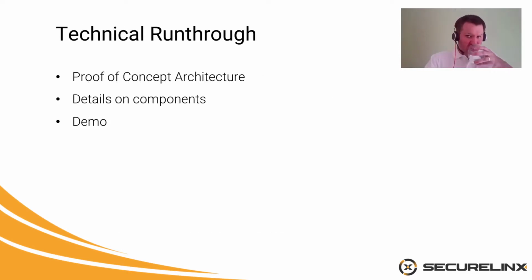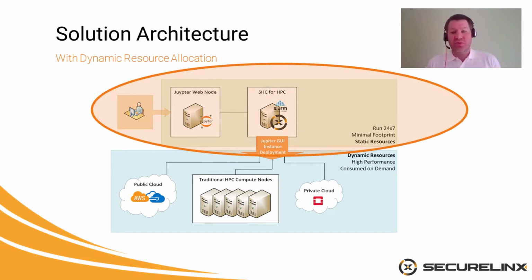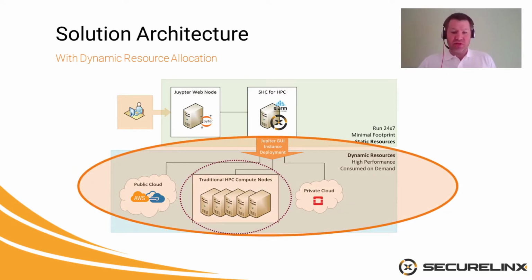So to get a bit more technical now, I'll run through the proof of concept architecture and the look and feel of the graphical interface, and then some details around the choice of components we've used to build this up. So when the users click spawn at the end of the short form that they need to fill in to customize their job, Slurm will go away and allocate a batch job according to their requirements. The only fixed footprint that is necessary is the head node itself and the Jupyter web node. Everything else potentially can be dynamic, either dynamically allocating a job from an existing pool of traditional HPC or completely dynamic in the sense that it's allocating a VM completely out of the ether in the cloud.